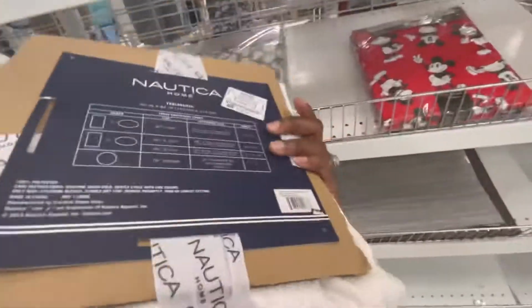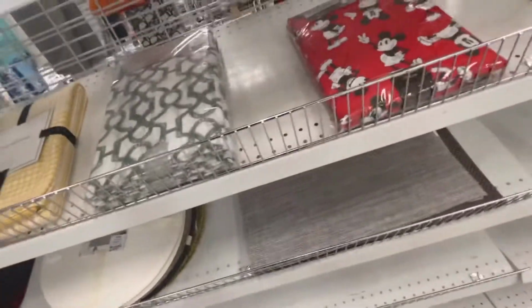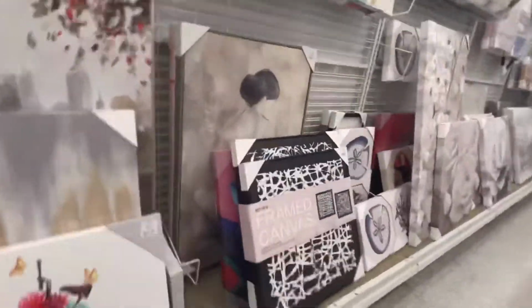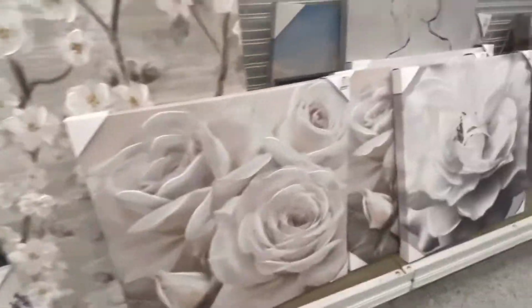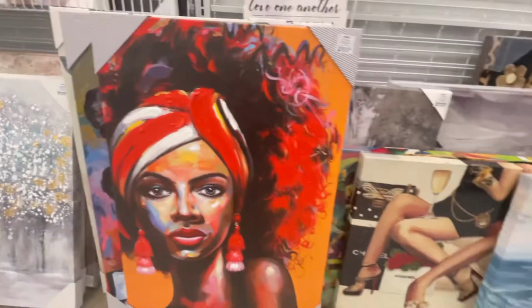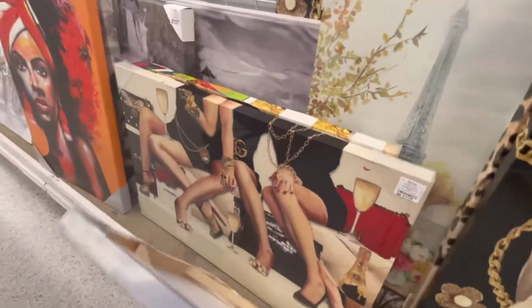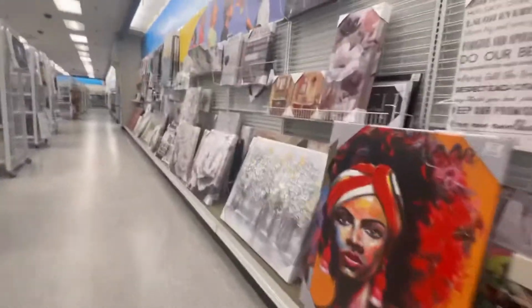Moving on to some tablecloths. I really like the black and white and metallics look, so anything in those types of colors definitely catches my eye. I'm over here looking at some wall art. Again, black and white, can't go wrong with that in my opinion. They had a lot of good options for African-American and different cultures. I was very pleased to see that. Very good, Ross.